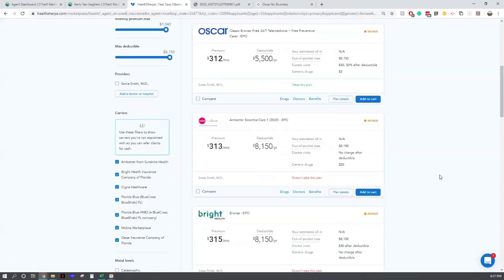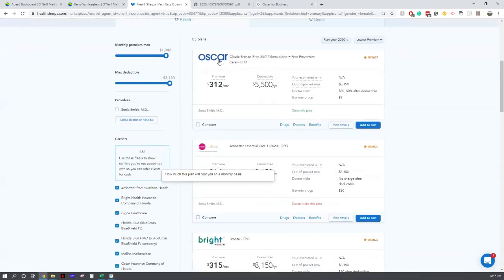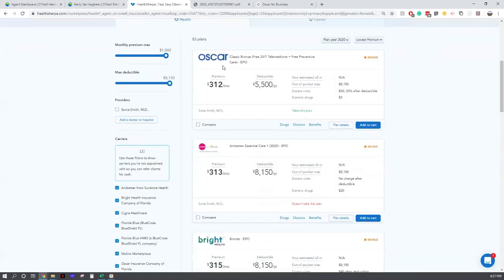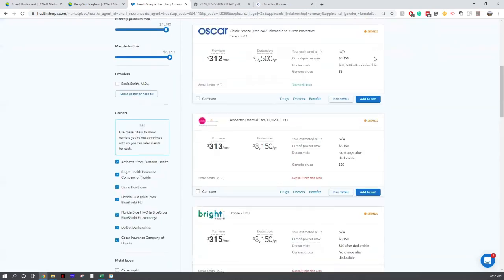So, one thing that I really love about Palm Beach and the fact that we have so much more competition in the market this year is, look at this. We have 4 plans within $4 of one another on bronze. That is just phenomenal. Again, I'm going to push Oscar. I think all in all, it provides the best value.